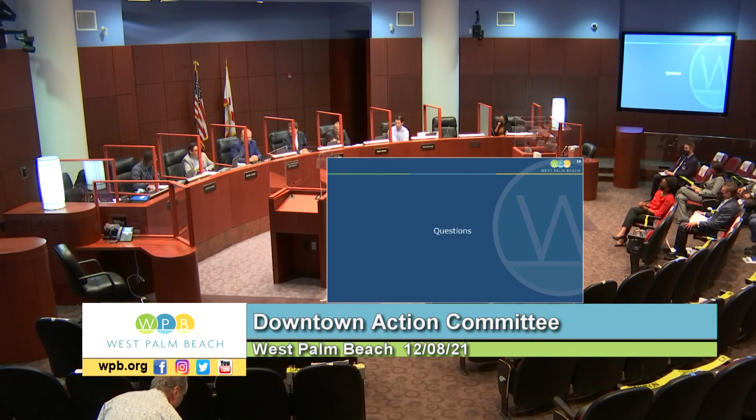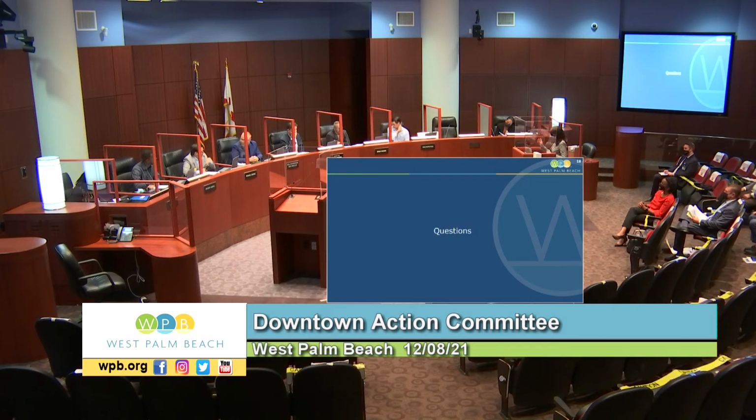I have one question for staff. The alley west of where the new public space by the new property owner will be, once it's developed, will there be continuing access for other property owners on the alley? How will they get in to get to the back of the properties west of the project?